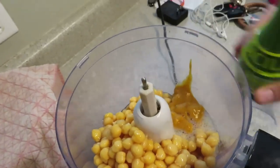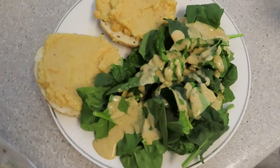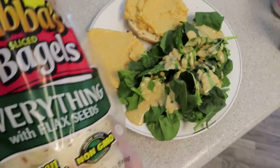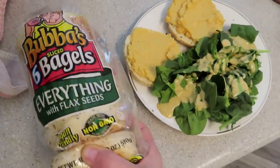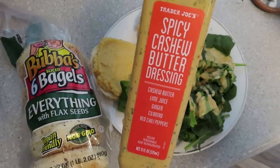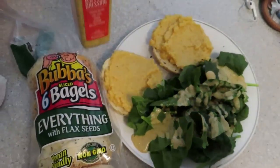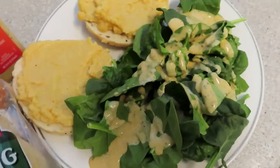It was just like a chickpea tuna. I used some spicy mustard and I had some lime juice, and I decided that sounded really good because it was warm out this day. And I did it with a really big spinach salad, and I used one of these everything bagels, which I love, the Bubba's brand. We pick them up here and there. And then I used some of the spicy cashew butter from Trader Joe's that we picked up a couple weeks ago, and this was lunch this day.